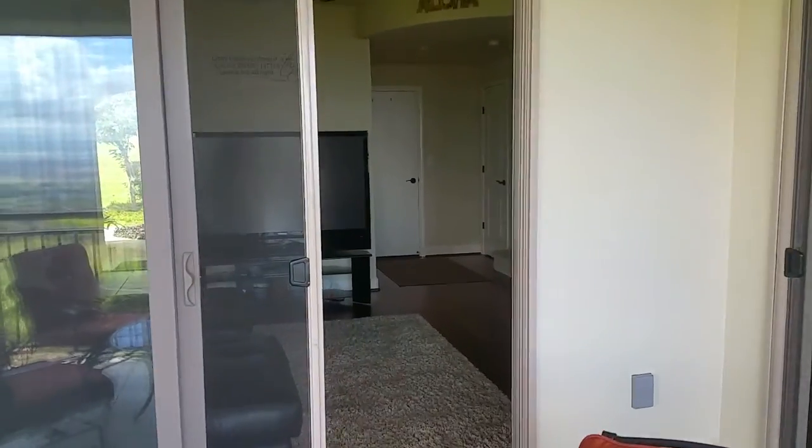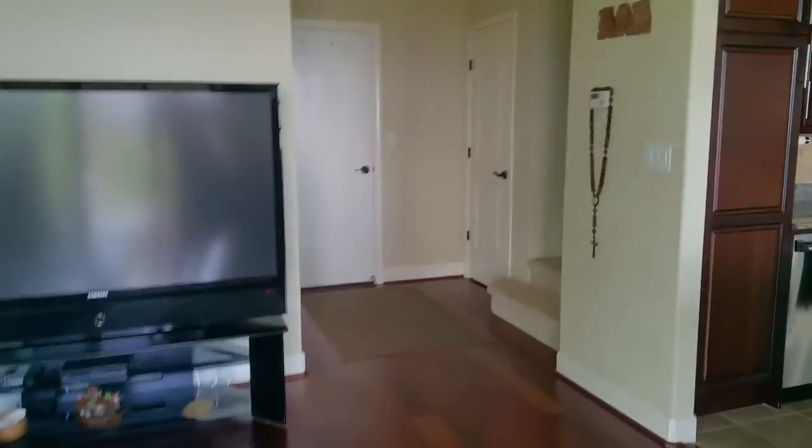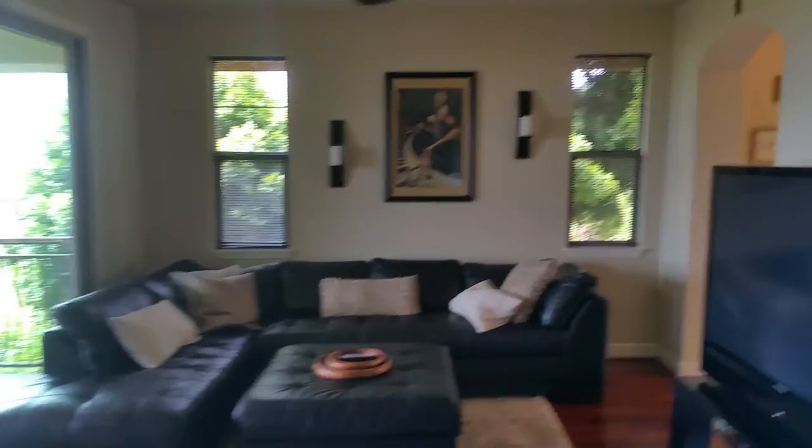This unit's in pretty good condition. It's almost like new. And it's got, looks like Brazilian cherry floors. Now it does have Viking appliances, which is an upgrade. The backsplash, the large handles, all those were upgrades. Viking dishwasher. And the two windows on the bottom here really do open it up.